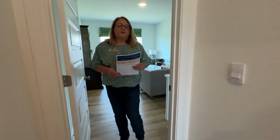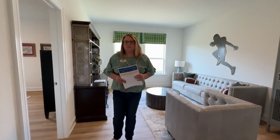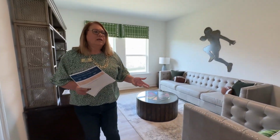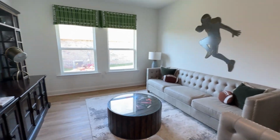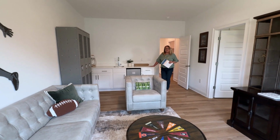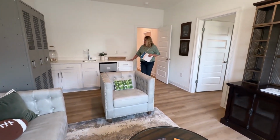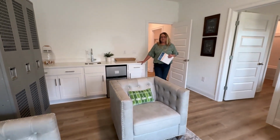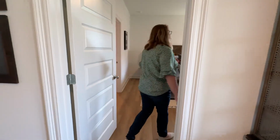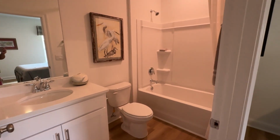And now for the surprise bonus to this house. You have an extra ensuite with an entertainment room, a living room that makes a great movie room. It'd be perfect for entertaining at the football games or having movie night with the kids. This has a standard cabinet and sink and a mini fridge, with a connecting ensuite: a nice size bedroom, full bath, and a spacious walk-in closet.